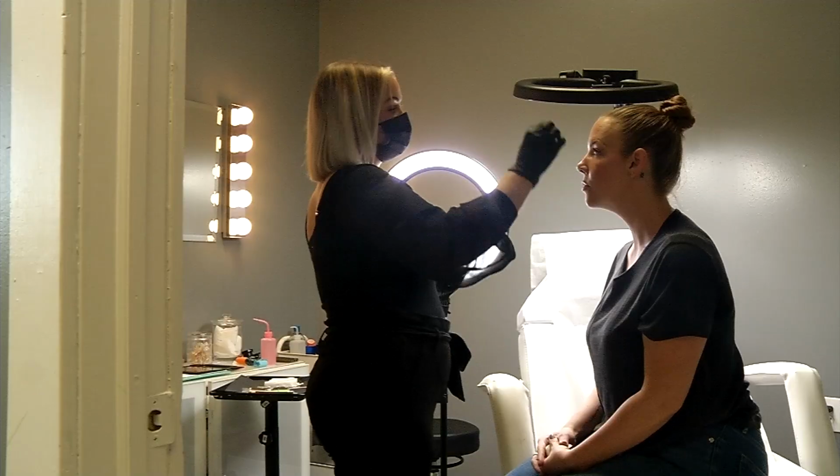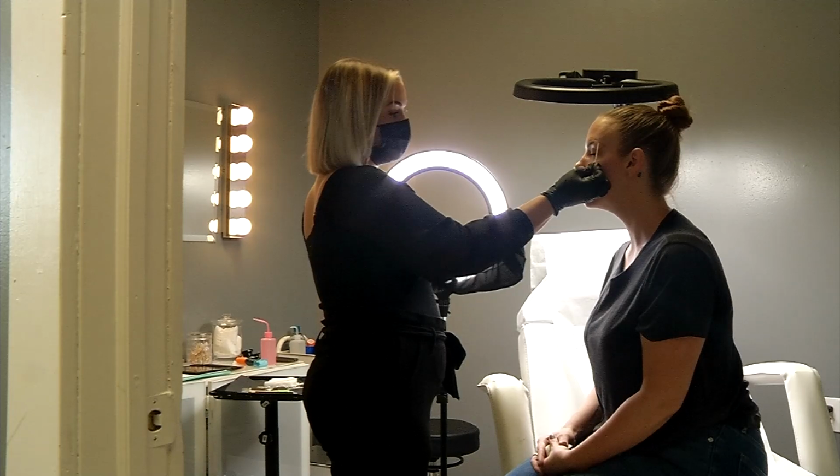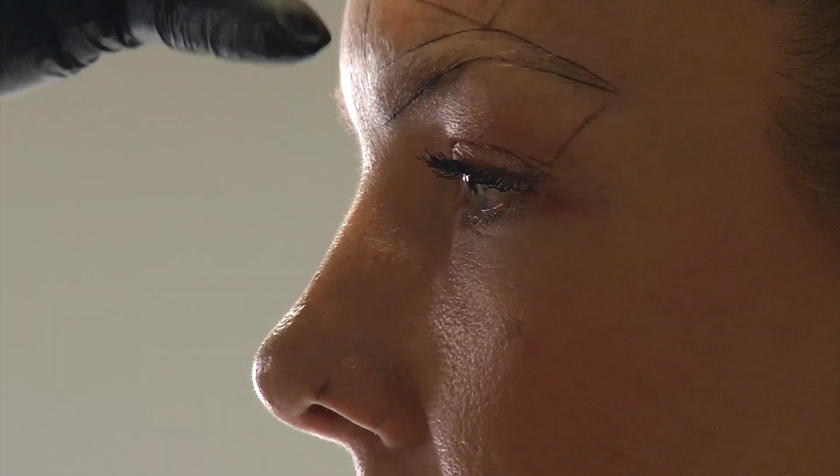You should like a medium brown. Okay. After numbing the brows, we'll do a full microblade. Erica takes measurements of Dana's facial features and bone structure to create a natural shape and an outline of what the brows will look like.